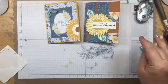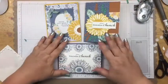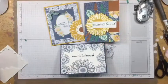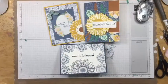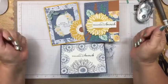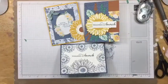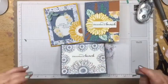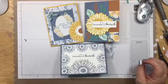And remember, this first one was a simple stamping, right? So I just wanted to show you everything that you can do. I mean, and that's not even everything, guys. I still have so many ideas for this stamp set, but I really only have time to do three if I try to stay pretty close to my hour with you guys each night. So does anyone have any questions on anything?